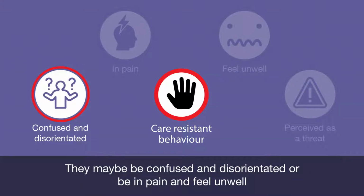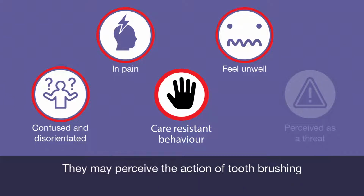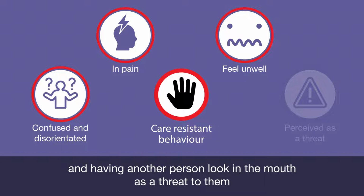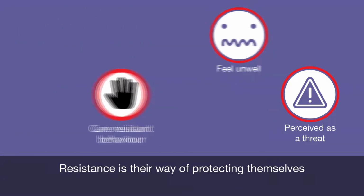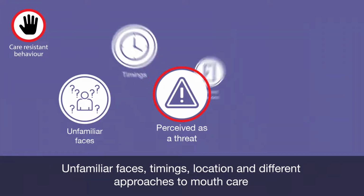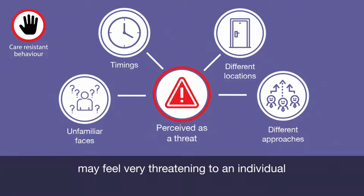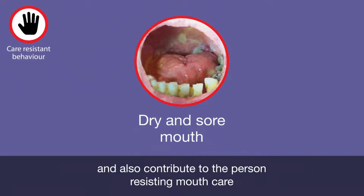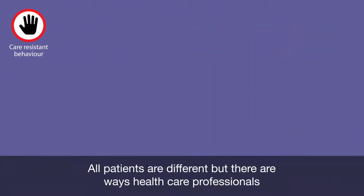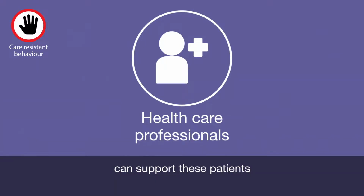There are many reasons why patients in hospital may be resistant to receiving mouth care. They may be confused and disorientated, or be in pain and feel unwell. They may perceive the action of toothbrushing and having another person look in the mouth as a threat to them. Resistance is their way of protecting themselves. Unfamiliar faces, timings, location, and different approaches to mouth care may feel very threatening to an individual. If the mouth is already dry and sore, mouth care may be more uncomfortable and also contribute to the person resisting mouth care. All patients are different, but there are ways healthcare professionals can support these patients.